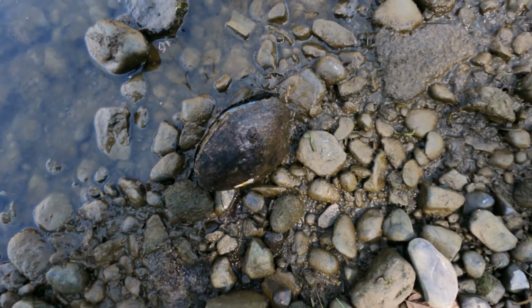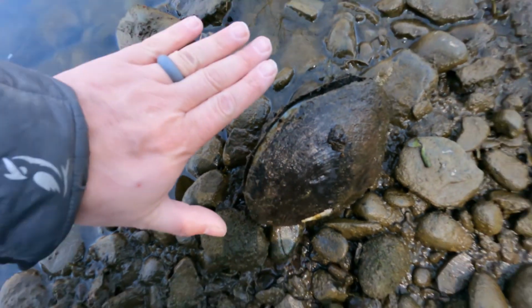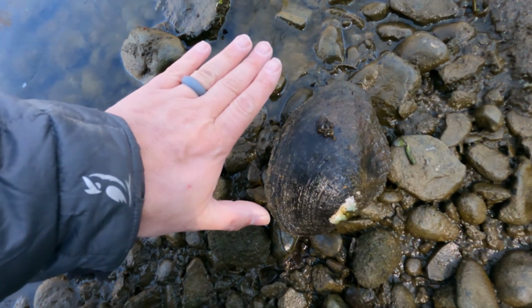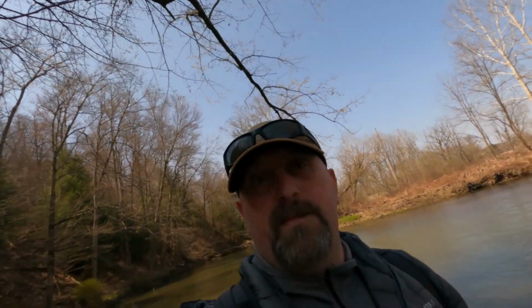But to give you an idea, it's my hand. That's it versus my hand. Isn't that freaking crazy? That's how big they get down here in the creeks of Ohio. And yeah, that would be good.